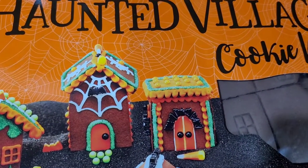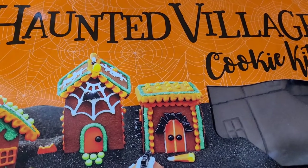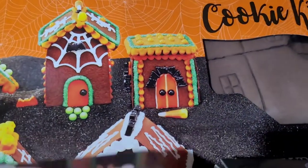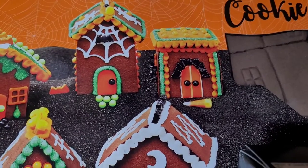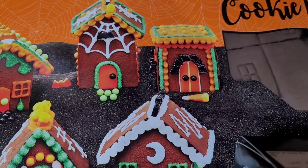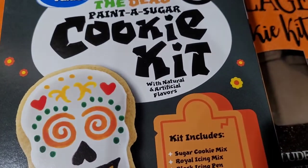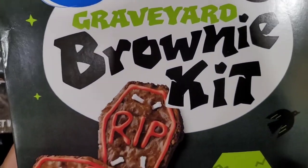My roast is cooking. I wanted to show y'all what I picked up because we're gonna be doing these coming up real soon. We're gonna have some little festivities going on with my babies. You know how we do over here. So I picked up the Haunted Village cookie kit right here. They have so many different kits to choose from. They even got little woodland animals and sugar skull things to create how you want to. So I picked up that's the village, and then I picked up the sugar skull kit right here, and then I picked up the graveyard brownie kit right here.